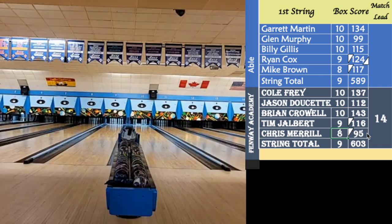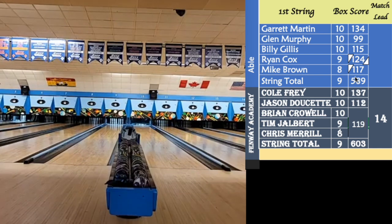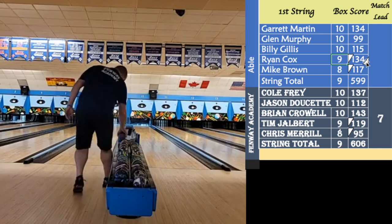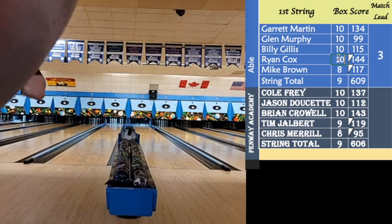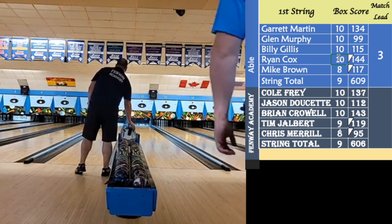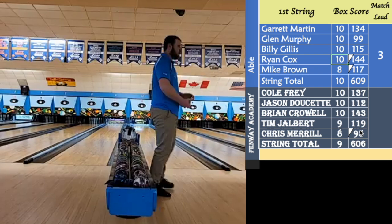Yes, 4 spares and a strike today. Cox does. Still in the bonus. Now, Jalbert just pinched out 3. Sent a buzzsaw through there. And look at that connection. Billy Cox spare on strike. 134 through 9. 144 and a ball. Jalbert pinches another one and does a good job getting 9 out of that mess. A 128.